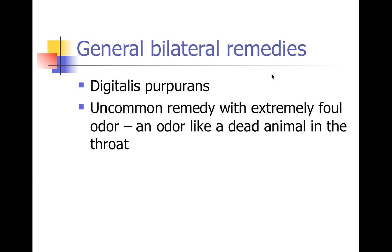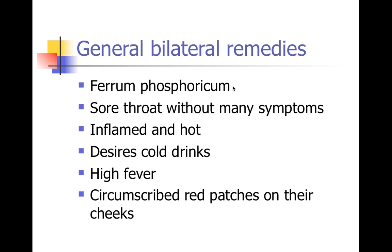Okay, we have another. If there wasn't enough in the way of bilateral remedies, let's get another one: Digitalis purpurea. This is a common remedy with extremely foul odor, like a dead animal in the throat. And of course, what other remedy did we cover that had a bad odor? Mercurius. So you can make a list of the bad odor remedies.